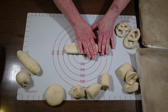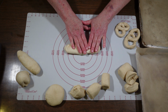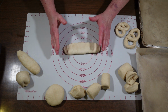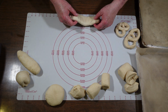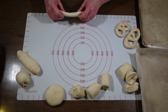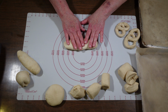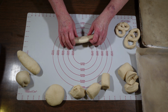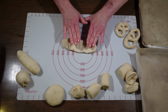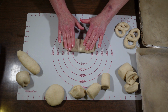And again, these are going to rise again. So they'll be almost double that size once they've risen and baked. So this, let's see, how big are we here? Almost 18 centimeters, about 7 inches is how long this is. So that's going to be a good roll. I'm going to pat it out just a little bit more so it's wide enough for the meatballs.